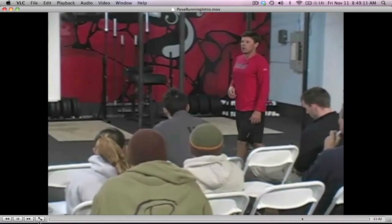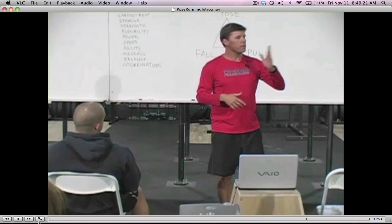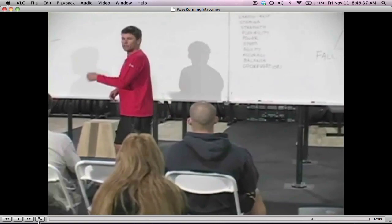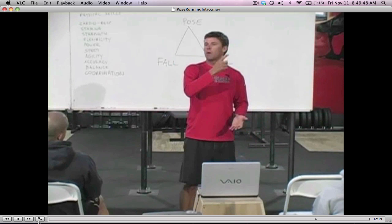So pulling is this third element. The key to it is cadence needs to be appropriate to the speed that you're traveling at. The minimum cadence that we need in running is 90 cycles per minute. Why is that? That's one leg hitting the ground and coming up off the ground, 90 steps in a minute. The reason we need that is that's a requirement for getting the benefit or the help of ground reaction and muscle elasticity when you're running.